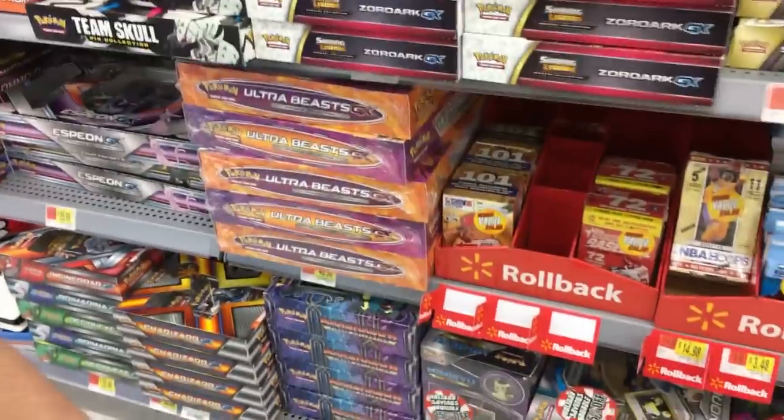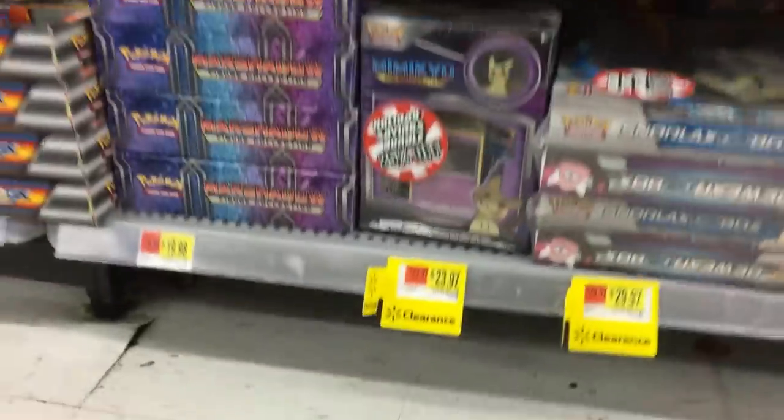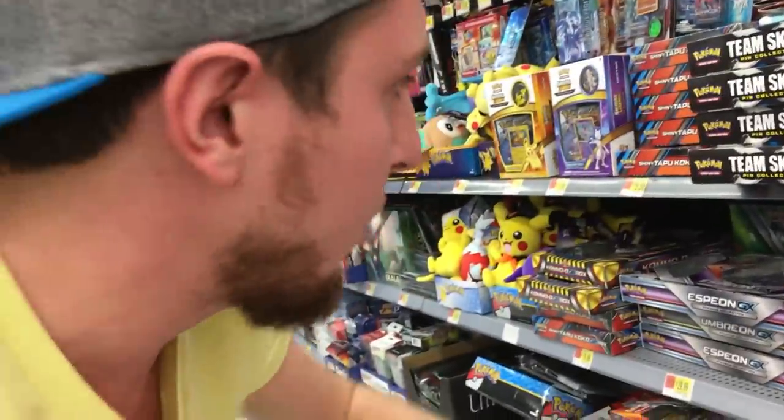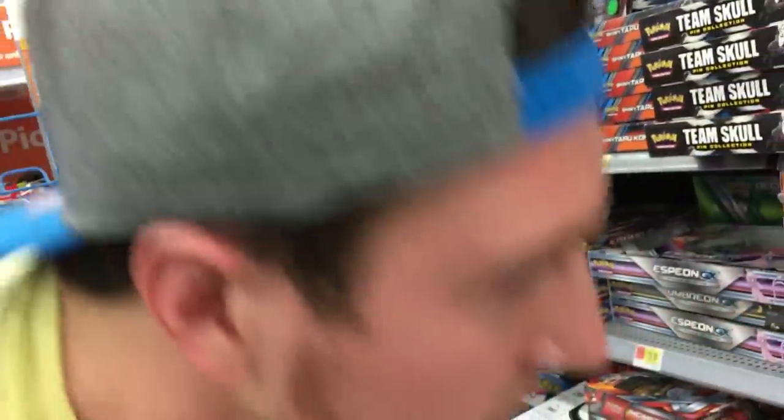Let's check underneath the shelf, because that's one of the best spots you can check. Let's see, anything? Nope. I do not see anything down there. Unfortunately, one of my favorite places when we find stuff is underneath the shelf. I don't know why, but it's just one of the coolest places to find stuff. I think the hunt is done for this store.